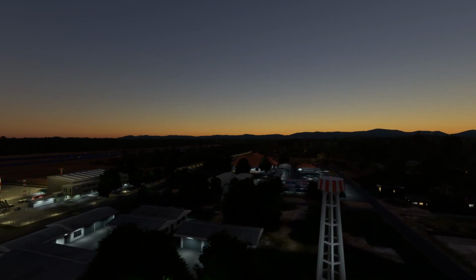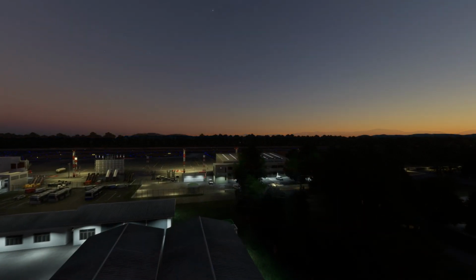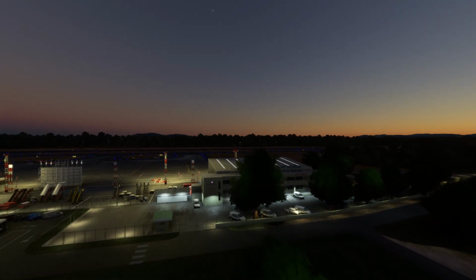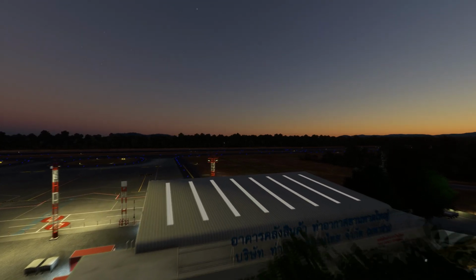But even off airport, it looks nice. Here's the cargo building from landside. It's just some nice subtle lighting.